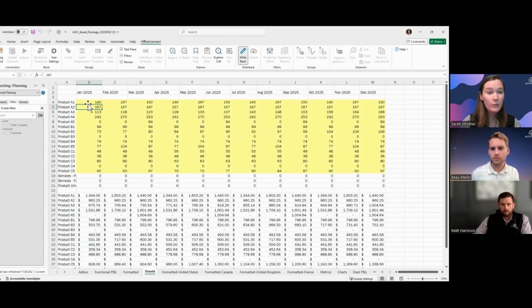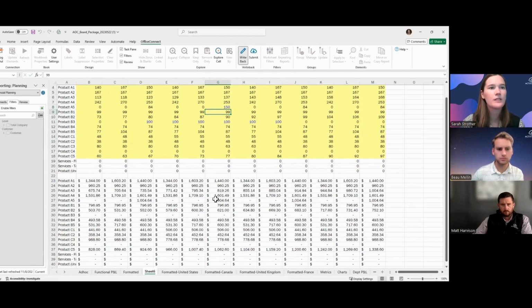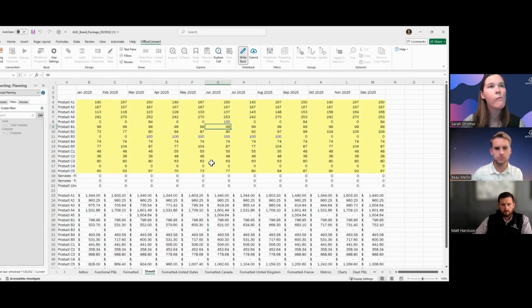What yellow means is that we're in write back mode. It's the system's way of telling you, here's what you're doing. Here's all the different cells where you can make an input. So if we look specifically at this product B3, right now we have no units in there. But now for the plan, we're expecting to have 100 units from March to August. Maybe for our existing, so product A5, instead of having 84 units, we're actually expecting 150 units there. And then if we look down, we can see those revenue numbers.